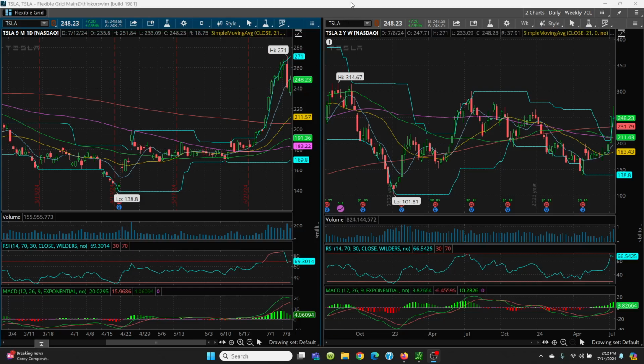Now, I get it. Some people are just investors. They want to take it long. If you want to take it long, I would wait until this pulls back here to this 205 area. Then I would take it long. But until then, just trade this thing, because anything can happen, like this red candle.